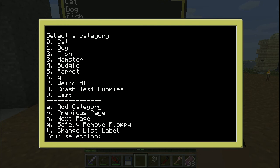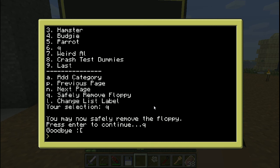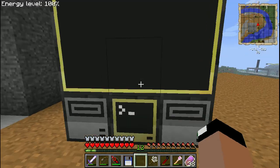Something else to just quickly show you here. This safely remove floppy here on Q, that will bring you back to this screen here. It doesn't actually quit the program. There is actually no way from this screen, well, there is a way from this screen to quit the program altogether. It's kind of hidden though. None of these messages will say to click to quit the program, but I did put if it is Q, then it will quit the program, but that's mainly for developer purposes. I don't see any purpose for you to actually quit the program once this is in normal operation, because that will be what a computer is probably for.